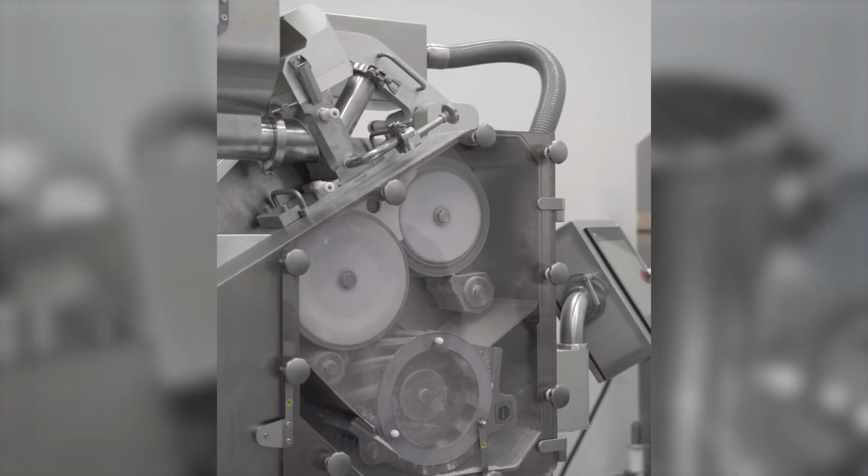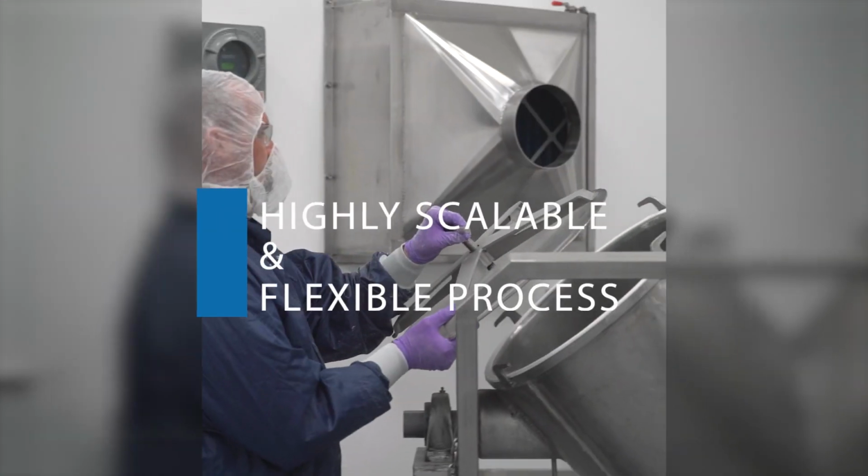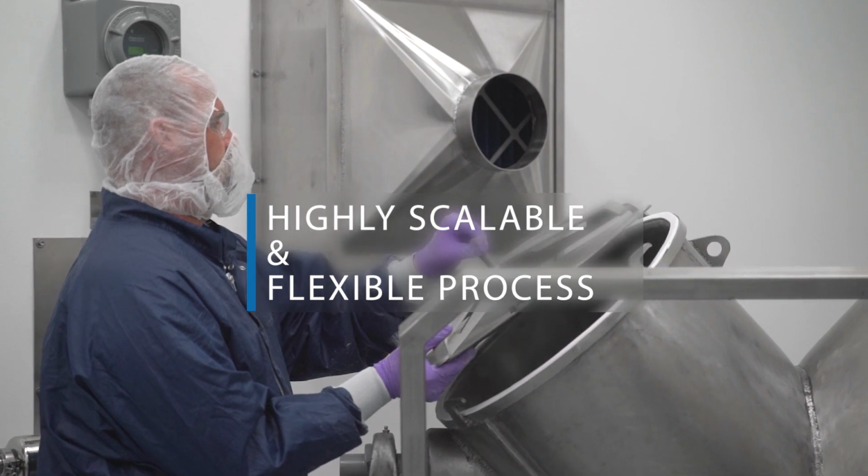Catalent's roller compaction technology allows for flexible manufacturing, handling throughputs from 100 grams to 500 kilograms an hour with a sealing system in place to reduce fines. It is an ideal platform to support both pilot feasibility programs through to GMP commercial scale manufacturing with a quick and seamless scale-up process.